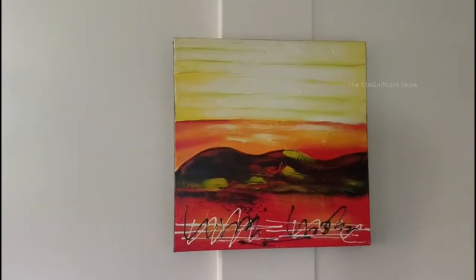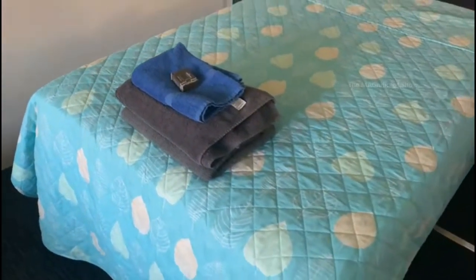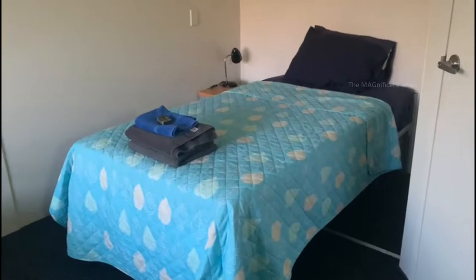Wow, look at this painting here, guys. It is beautiful, isn't it? Alright, guys, this is the bed. Just a single bed. Looks organized and very beautiful.